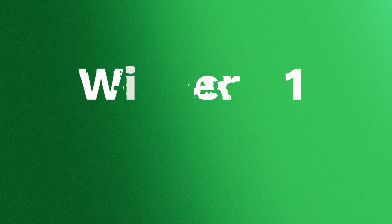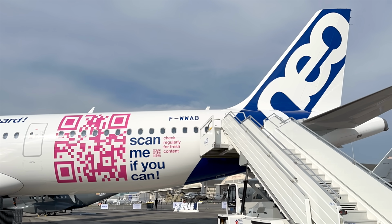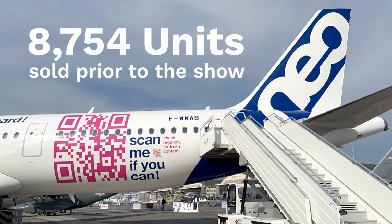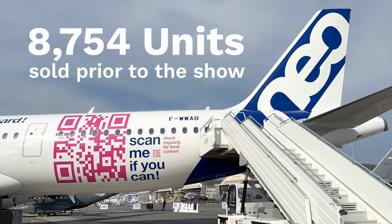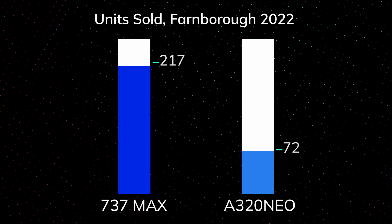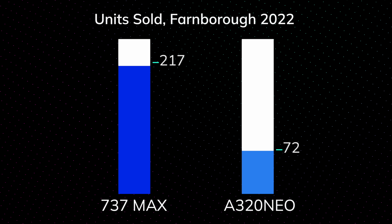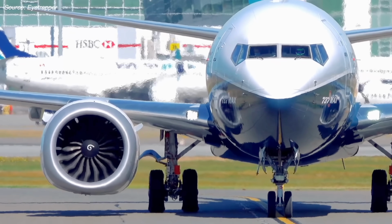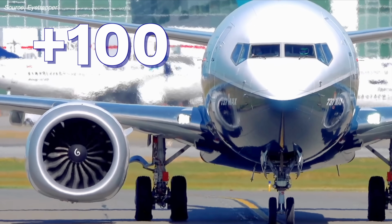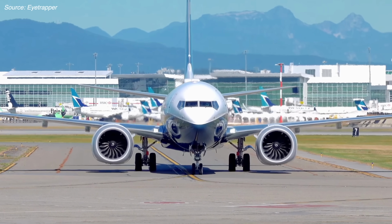Kicking things off, our first winner of the show is the A320neo. The A320neo has long been a success story, having sold over 8,000 units to date. But at last year's Farnborough Airshow, it was outshone by the rival 737 MAX. The MAX racked up over 217 orders and commitments, which was 3 times as many as the Neo. And just a few months later, United placed an order for an additional 100 MAXes. And all of a sudden, it seemed like the MAX was gaining some serious ground on the Neo.